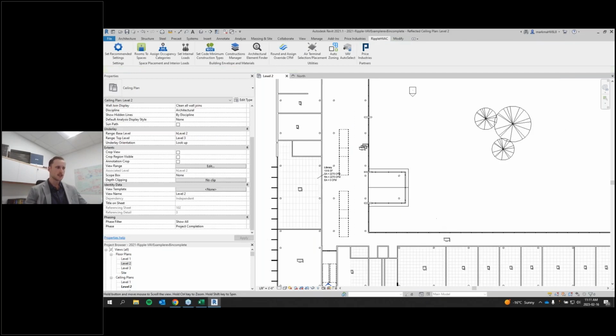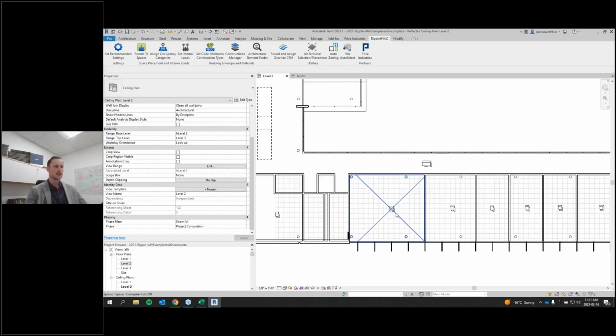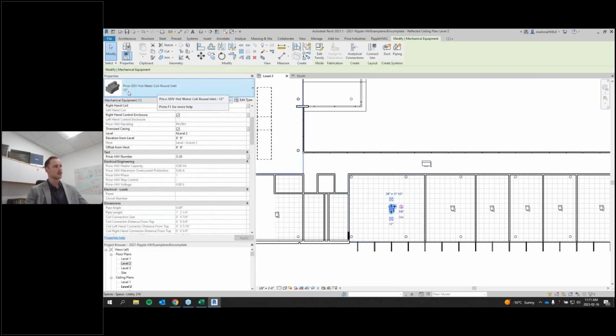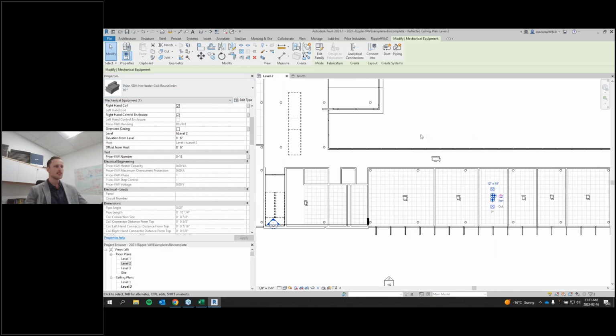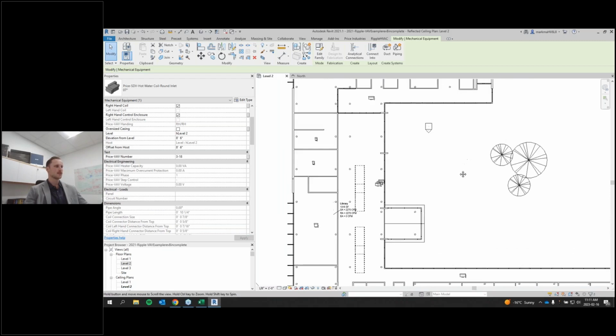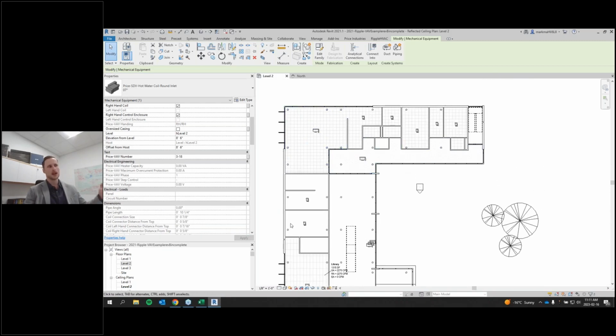And now suddenly all of these zones actually have a single duct box inside. So these single duct boxes are a mechanical equipment family. These are actual Price Revit families. So Price SDV hot water coil round inlet, and it's a 12-inch box. Now in this zone here, this adjacent classroom, we can see instead there's an 8-inch box provided. And it goes on, as the size gets smaller, the box gets smaller. And that's because every one of these units has been optimized based off of the parameters that I essentially requested as I was prescribing what I'm going to need for my design.